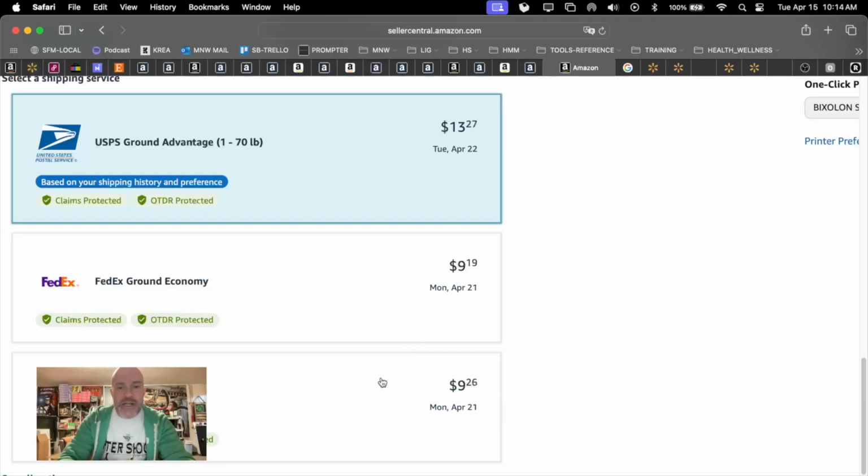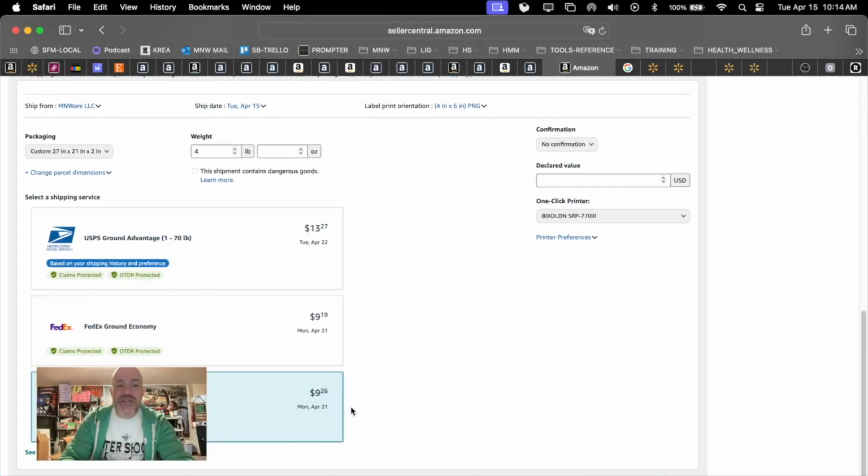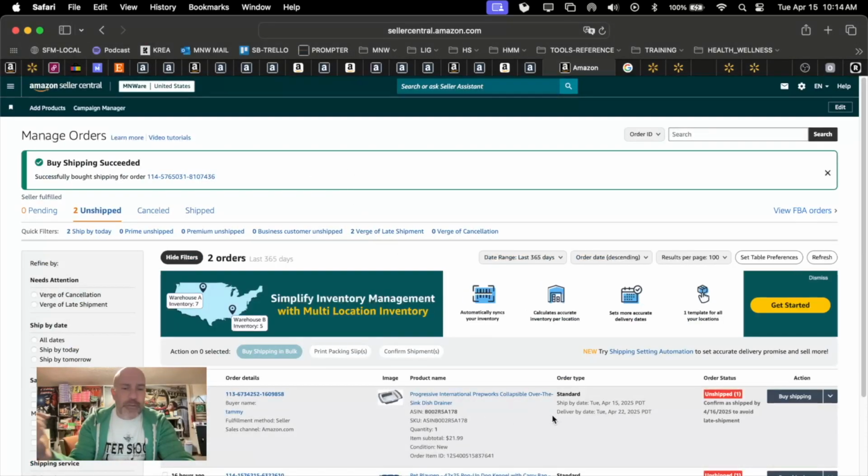So I'm going to actually choose UPS Ground for this one because I know I can drop it off, and they have a couple different pickups throughout the day at my local UPS store, so I'll just drop it at UPS. With that being said, I go ahead and hit buy shipping, and simple as that, I have this set up in my browser to automatically print my label. And that's how it's done, just like that.